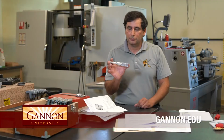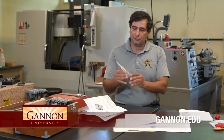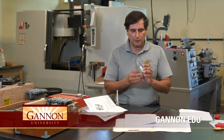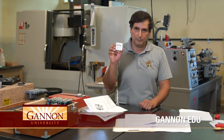But they come to lab prepared, and they basically learn just the fundamentals of turning. So they'll actually machine parts on a lathe. We hand them a drawing, and they'll machine a part on a lathe, then inspect the part to make sure all the dimensions are met. This is done on a manual lathe, and then they machine another part on a manual mill. Again, we hand them a drawing, and they machine this part on a manual mill.